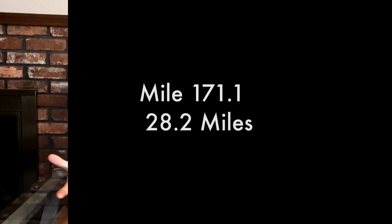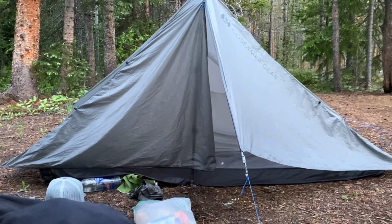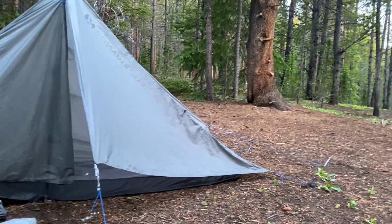They were not coyotes. So day 8, I just made it to mile 171. This was another dry camp, basically because all my camp spots were taken up, and really not much happened this day that I can remember. Even when I look back on the videos, I don't really see much that happened.